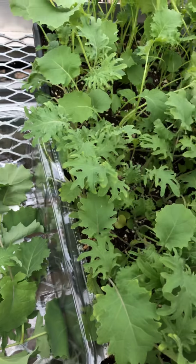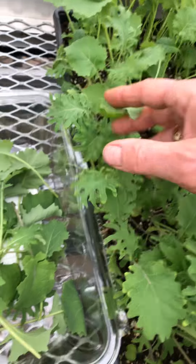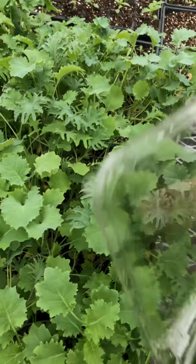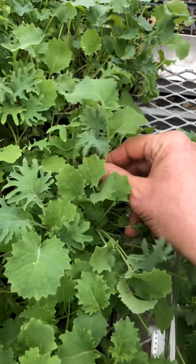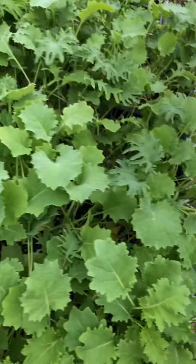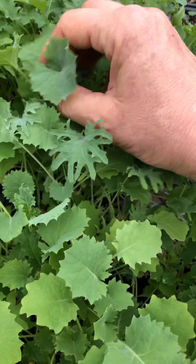Even these stems are delicious because the kale is so young and tender. As kale matures, you would want to cut those stems out or rip them out because the stems get too thick and too rough. So I'm going to switch over here to some of these that haven't been divided yet.